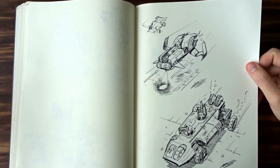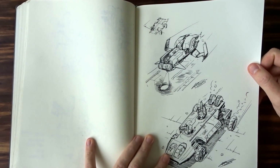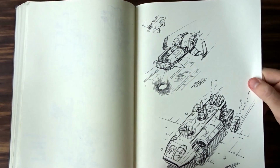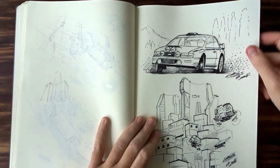And then I think this is back here in the Netherlands, back to my good old sci-fi stuff. I enjoy this. I always like these sort of APC vehicles and spaceshipy things.